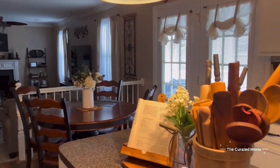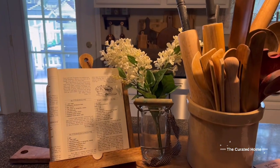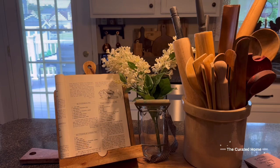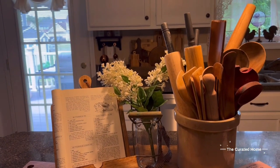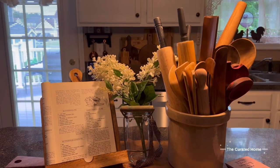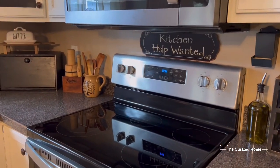And not much has changed in the kitchen either. I just added my flowers here. I love this look. It just makes me happy whenever I see it. These are some of my favorite things: cooking, the woods, the rolling pins, the wood utensils. I just love that kind of thing. That's my vibe. Got my help sign back up.